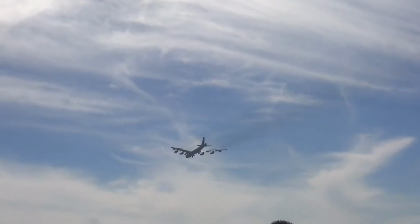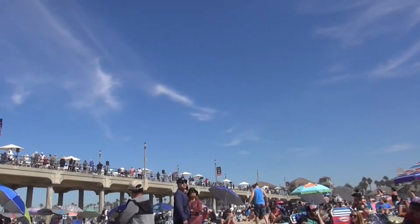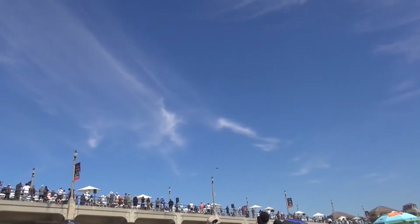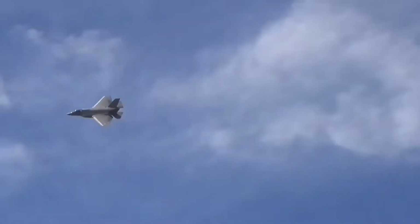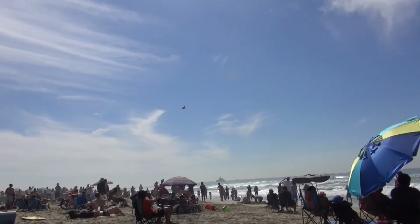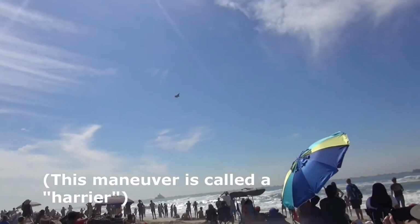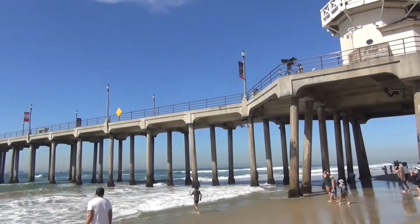And it's a B-52. This is an F-35C, the new one. It's really nice to see these out. They're really cool. They have the most advanced radar in the world currently. It's a stealth fighter, so it's not super maneuverable, but as you can see, it's fairly maneuverable. And also, it seems like every jet fighter can do this maneuver, but no matter how many times I see it, I find it cool every single time.